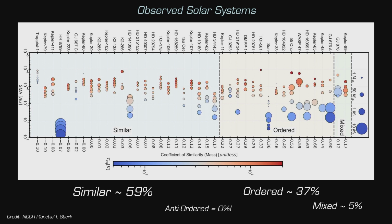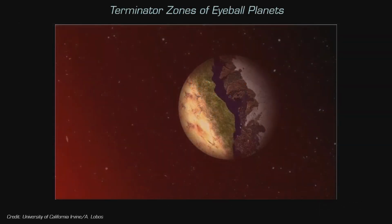But this is a great first step to helping both observers and people who run computer models sort of think about how to organize their own thinking about what the architecture of these solar systems is. All right, so I'm going to keep getting closer to our own solar system and home, and also coming down in size. So instead of just talking about entire solar systems, I'm going to talk about the so-called eyeball planets.